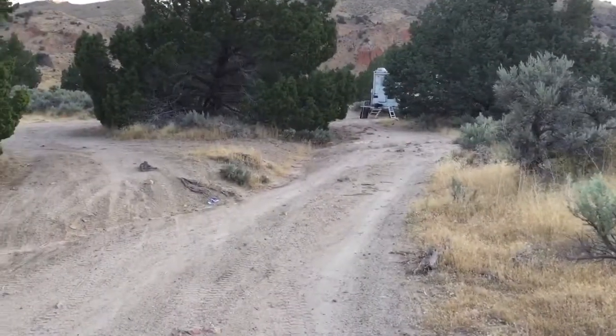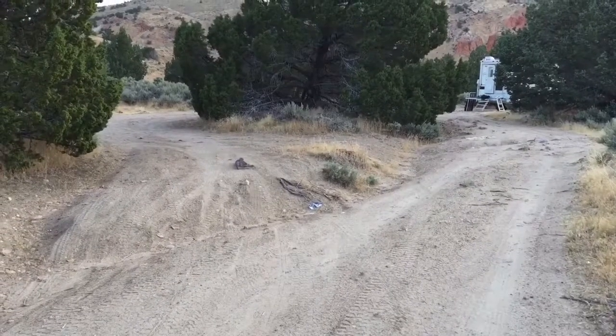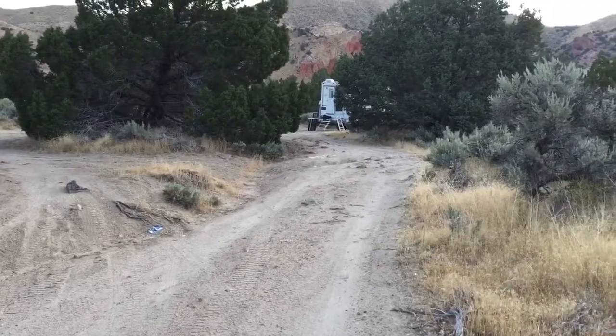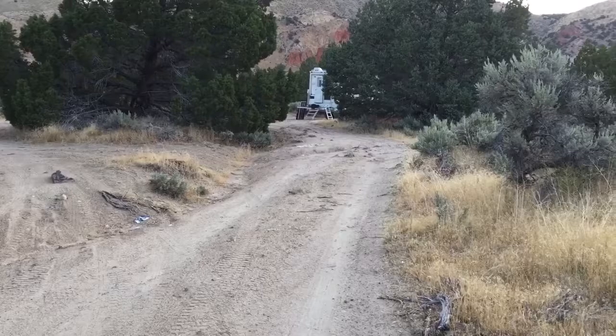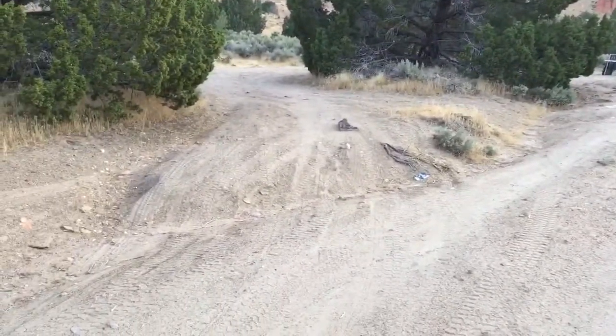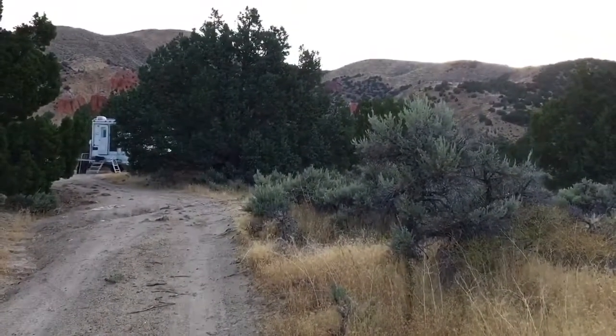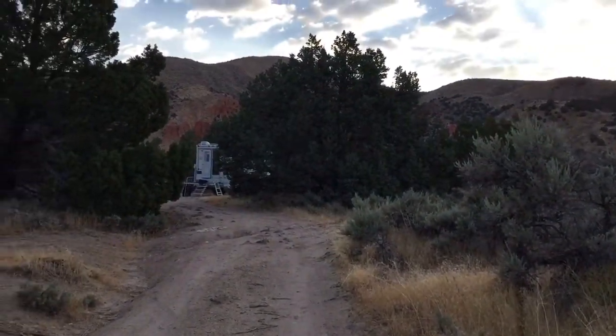Came in last night just after sunset, and I started to come down this road, but it was a little bit too rough. I'm glad I didn't, because I would have never made it through here. But we got a pretty good spot. It's pretty level up there.